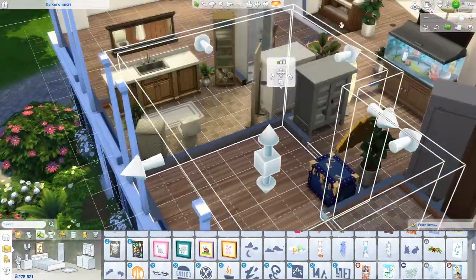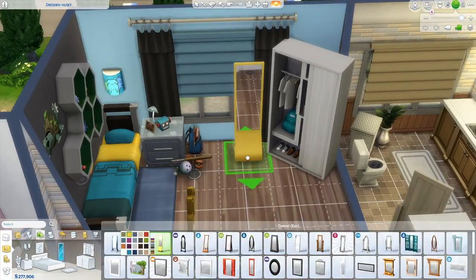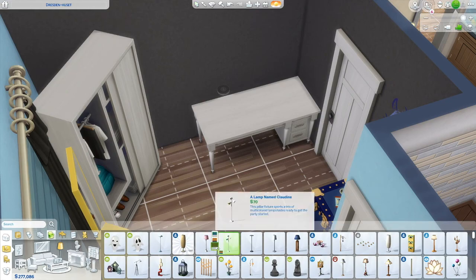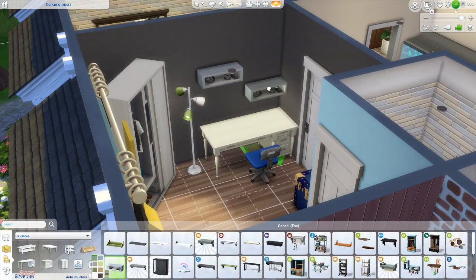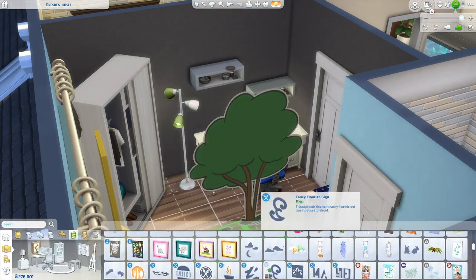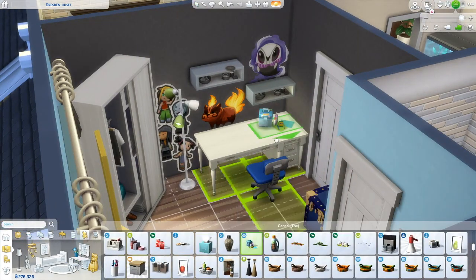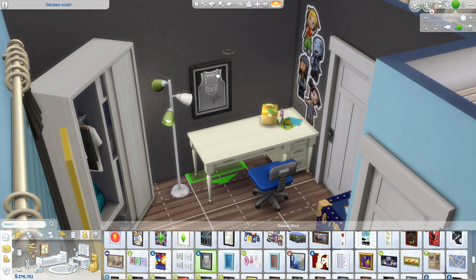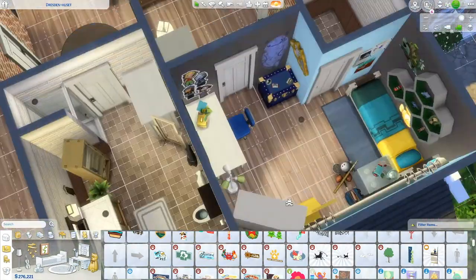And I also put a desk in here and a wardrobe and a mirror. And I love this yellow color, which matched the bed pretty nice. I really want to use these shelves, but I feel like they don't fit. Or, I don't know. I never use them, but they are kind of nice. So I get mad when I don't want to use them, if that makes sense.